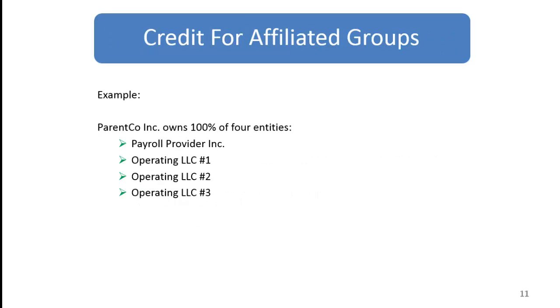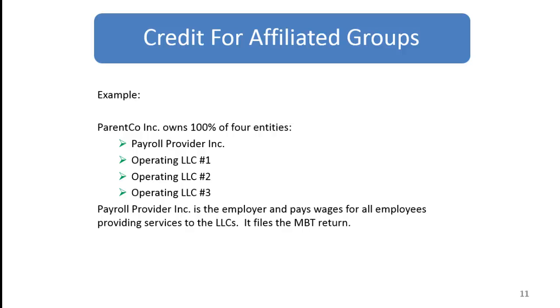Let's walk through an example of the credit for affiliated group. We have Parent Co. Inc., and it owns 100% of 4 entities: Payroll Provider Incorporated and 3 operating LLCs. Payroll Provider Inc. is the employer, and it pays wages for all employees in the affiliated group. Payroll Provider files the MBT return.